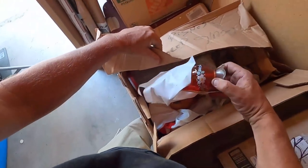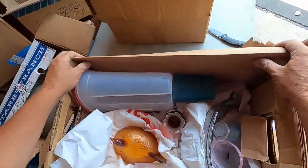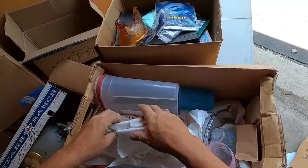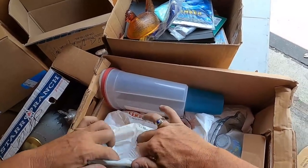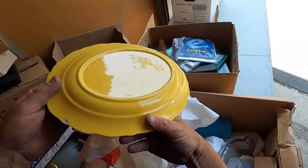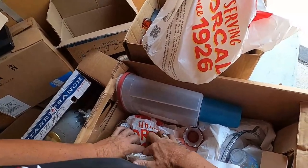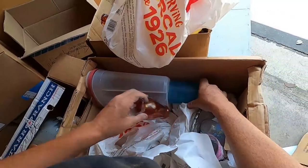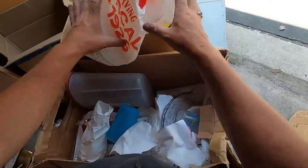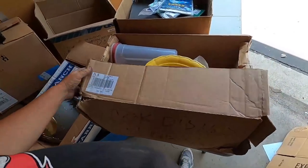Okay. That is beautiful. I think we had one of these last month. It didn't do well. Oh, is this Fire King? No. That's what it looks like. Too bad it's all chipped up. No. This was labeled colored glass, and it wasn't really that. It's just a junk box.